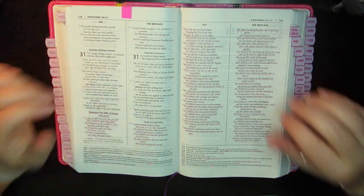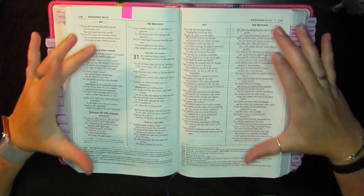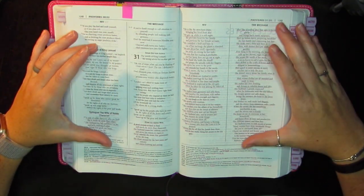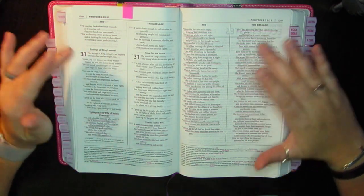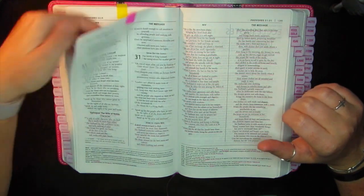Anytime I have a question on what God calls me to be as a spouse to my husband, this is where I come. Of course, there are several other sections in the Bible that I also reference, but this is one of my primary ones. This is where I get a lot of my information.